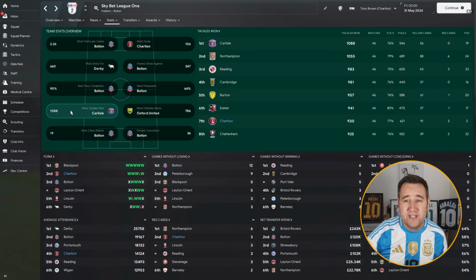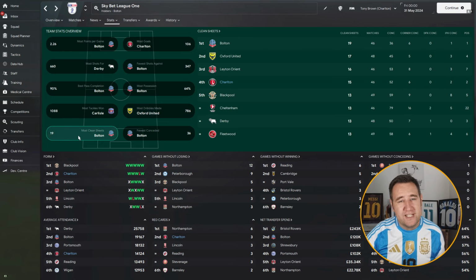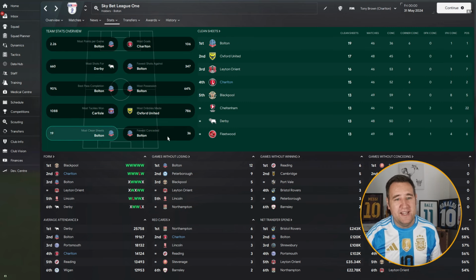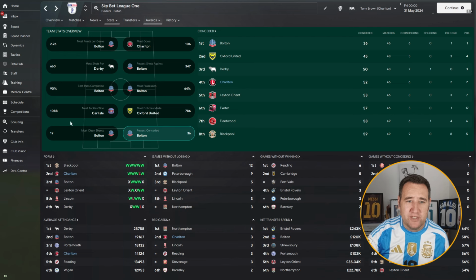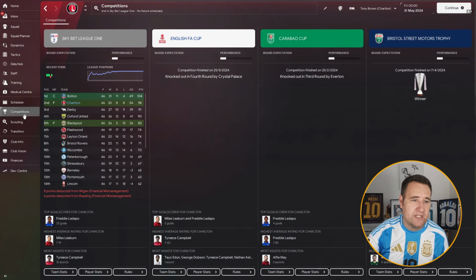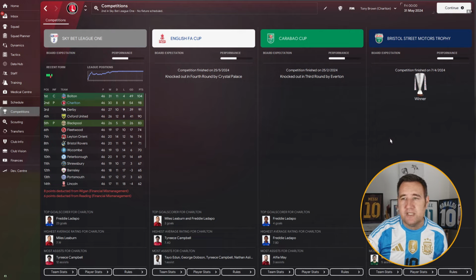Most tackles won, 7th place here, 930. Most dribbles made, 4th place here, 639. Most clean sheets, 4th place here with 15. And fewest conceded, 4th place here with 52. Like I said, every single list. Bolton, though, defensively, very, very strong in the league this year. I love it. 98 points, a really good points tally. And we also picked up the Bristol Street Motors Trophy.